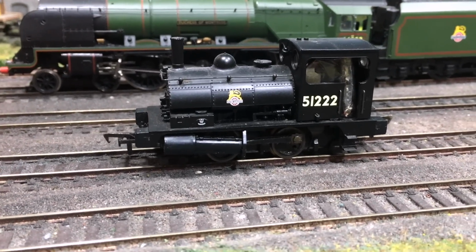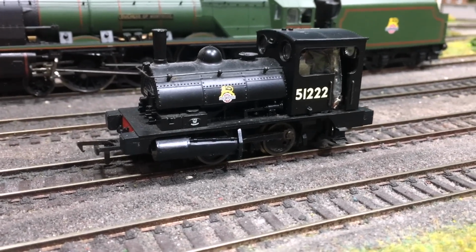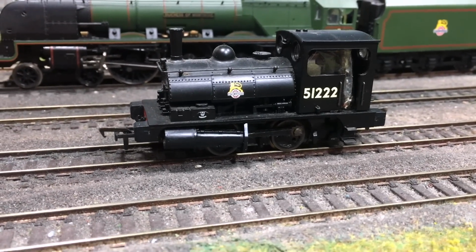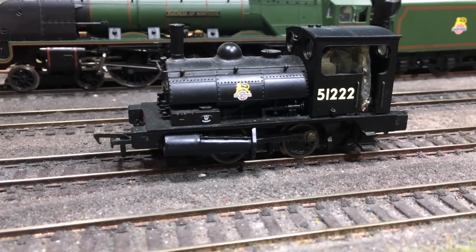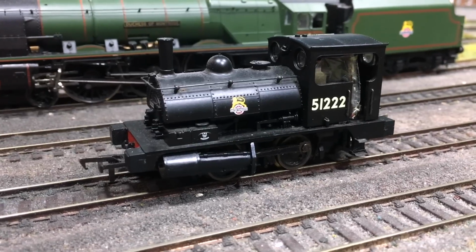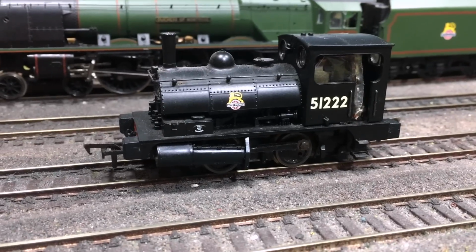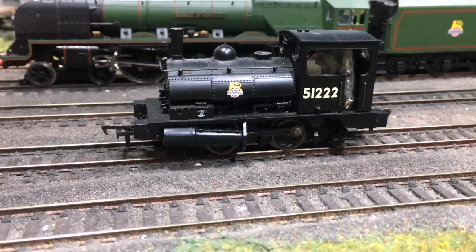As far as I'm aware, it has only ever been released once in this livery, although some of the other identities, such as 51218 and 51235, have enjoyed a number of different separate releases with the same running number, but different crests on the tank. And this one is always very, very dear to me. For that reason, I've decided that this has to be my number one Hornby locomotive.